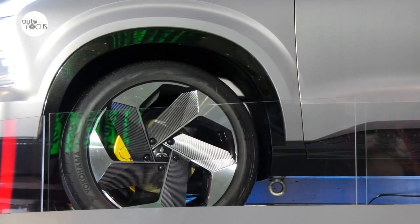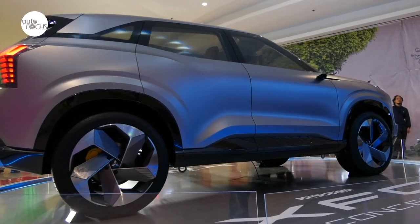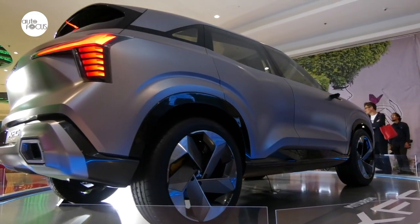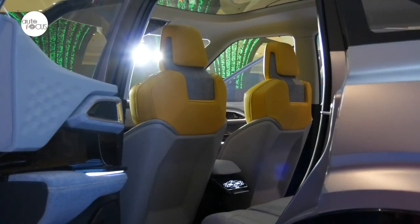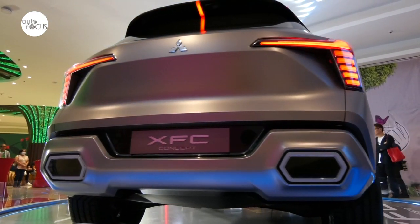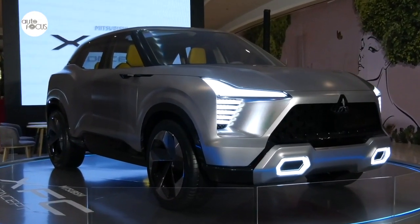This XFC concept was developed specifically for the ASEAN market and includes such features as a drive mode system with different modes depending on road conditions, including for flooded roads. And the production model of this XFC concept, the final production model, will be unveiled in Indonesia this coming August 2023. So we're all very excited, and we'll be keeping you posted on this new model for Mitsubishi Motors. Thank you.